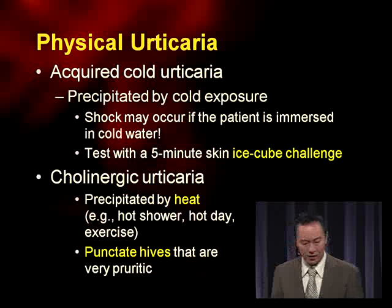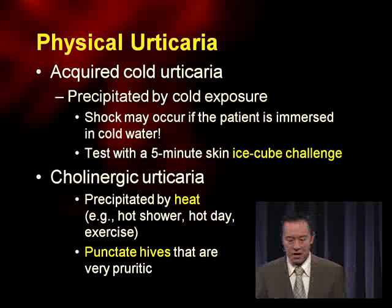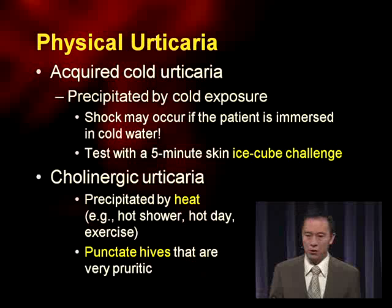And how do you make the diagnosis? You actually do an ice cube challenge. You basically put an ice cube on their forearm for 5 minutes, and then you remove it, and on the rewarming phase of their forearm, you actually see the hive sort of appear. It's kind of really neat.